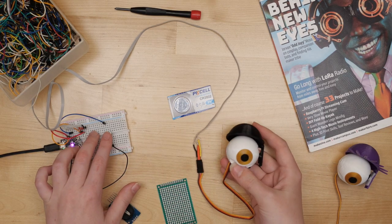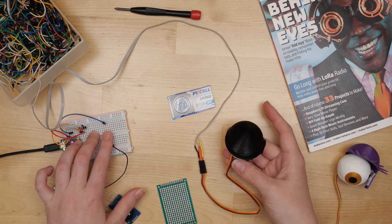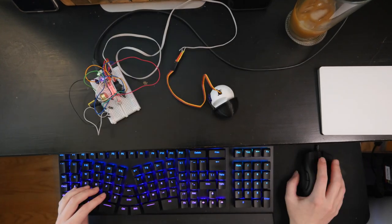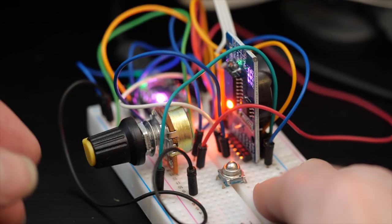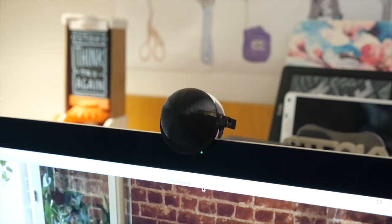The circuit centers around a Trinket M0 microcontroller hooked up to a micro servo through a long extension cable. A momentary switch triggers the motor to move. I prototyped with just the push button before adding a real-time clock module and a potentiometer to build the timeout feature. The potentiometer brings in an analog reading which I've programmed to translate to a number of minutes, after which the eyelid is programmed to close and cover the webcam. I can still manually close it with the push button too.